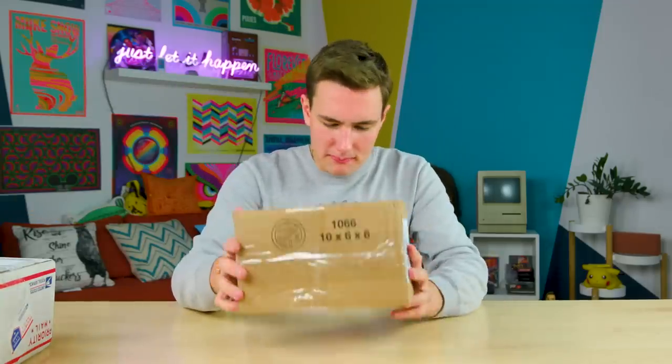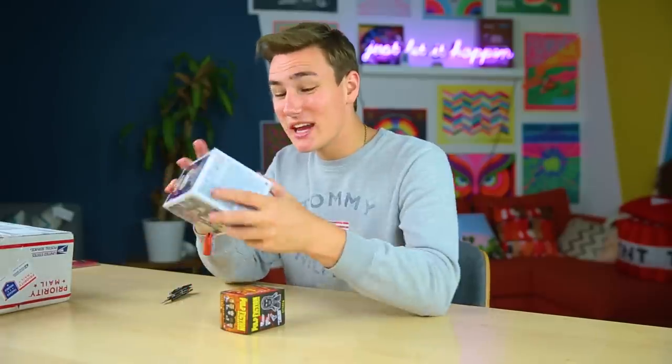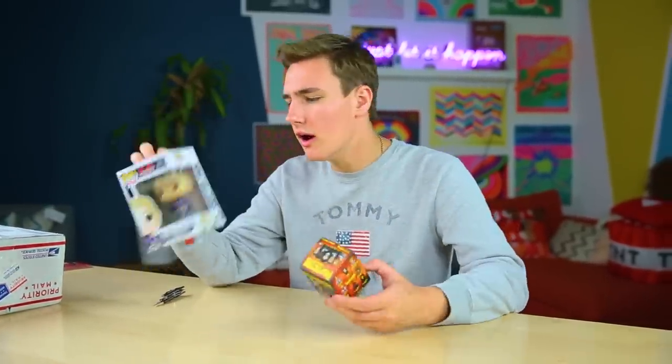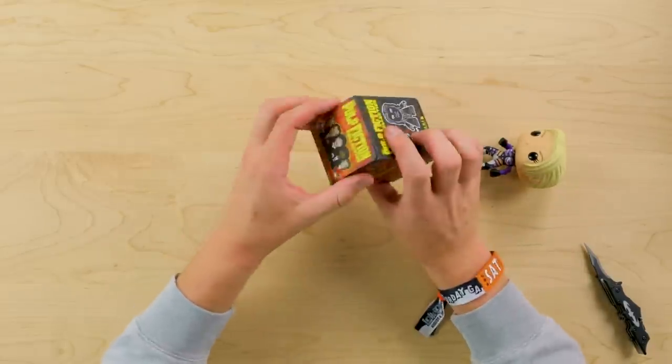So box four, please don't be someone's life. Okay. I love it, dude. I love it. We got our first Funko. I think this might actually be my like second or third Funko. Funkos are like these collectible figures. I don't wanna call them action figures. You guys let me know in the comments if you're into Funkos. And then a Pulp Fiction collectible? I've never seen Pulp Fiction. All right, and ooh, we got Jules.